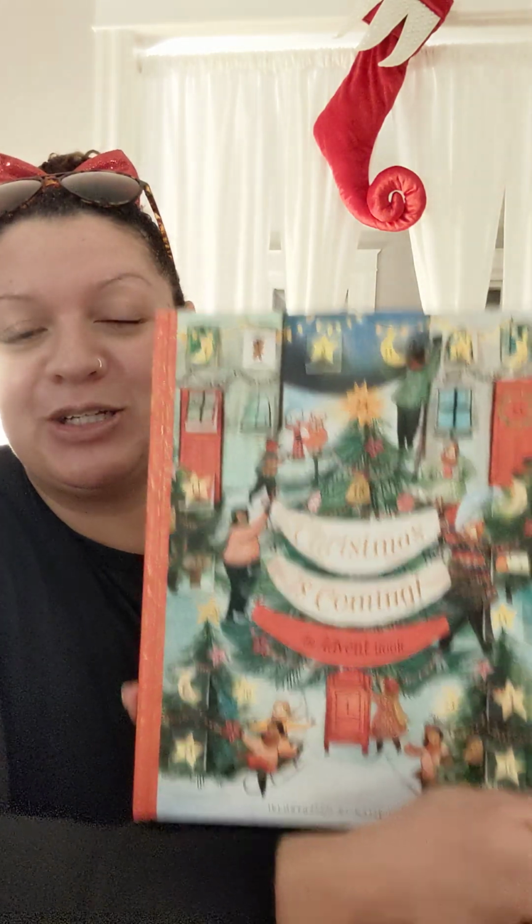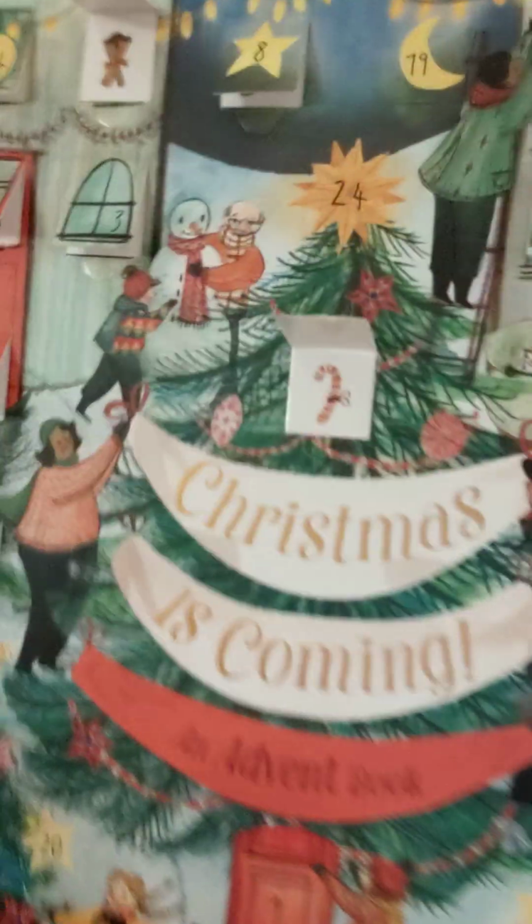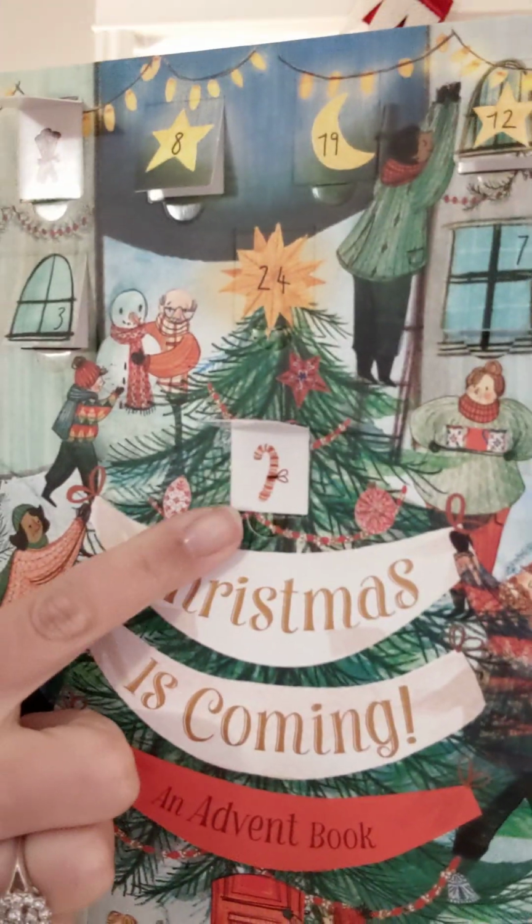Let's look at our Advent calendar book. Let's go to the number 18 and see what's in store for us today. All right, number 18 has a delicious pepperminty fresh candy cane. Let's see what this is all about, because sometimes these pictures are misleading. Like, I have no idea. There's my mom's note. Thank you for the memories, mommy.